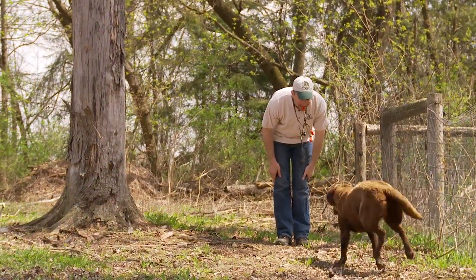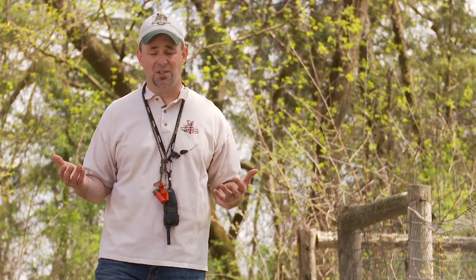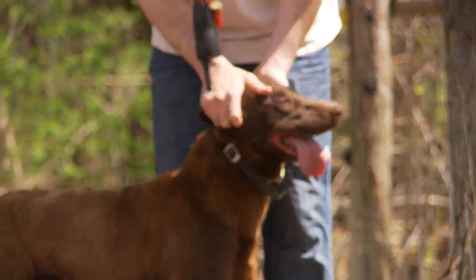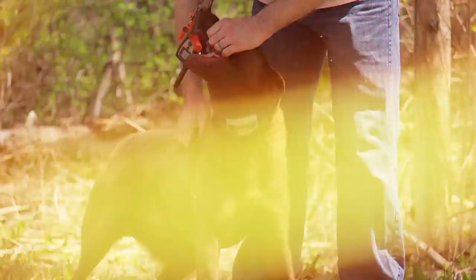Good boy! Ultimately, a crisp whistle is going to be heard better by the dog in the field. It's going to save your voice. And it's just going to give you a better atmosphere to hunt in. That's this week's training tip. Now back to the hunt. Good dog. That's a good boy.